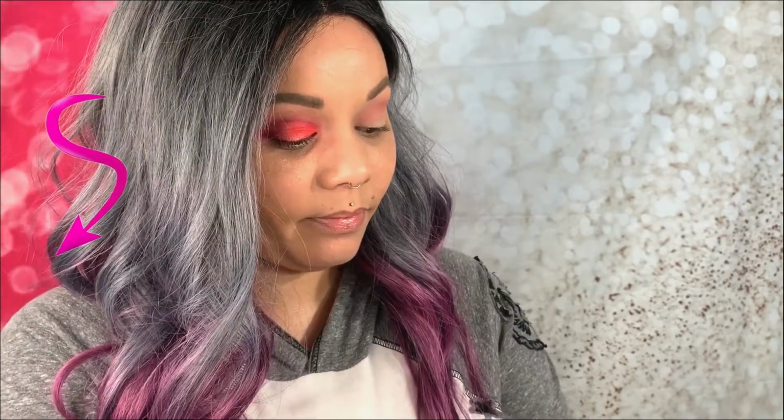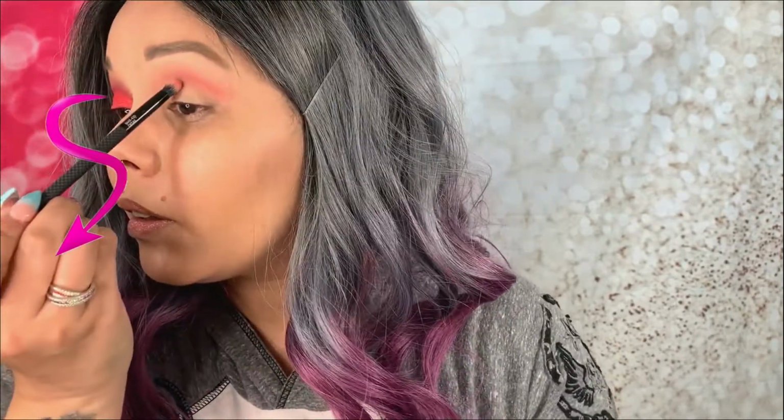And I also added a little bit of Sweet Sunset Rose. Another really pretty color.